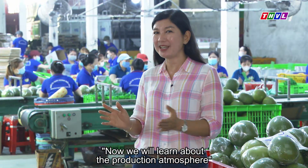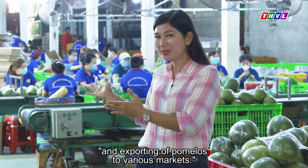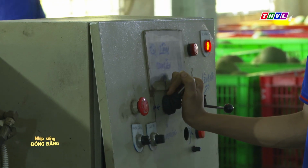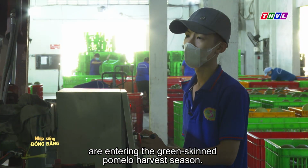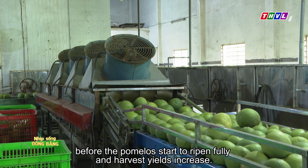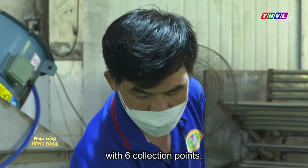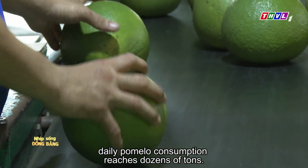Now we will learn about the production atmosphere, as well as the processing, packaging, and exporting of pomelos to various markets. At this time, gardeners in Ben Tre province are entering the green-skinned pomelo harvest season. However, it will be nearly a month before the pomelos start to ripen fully and harvest yields increase. At this facility, with 6 collection points, daily pomelo consumption reaches dozens of tons.